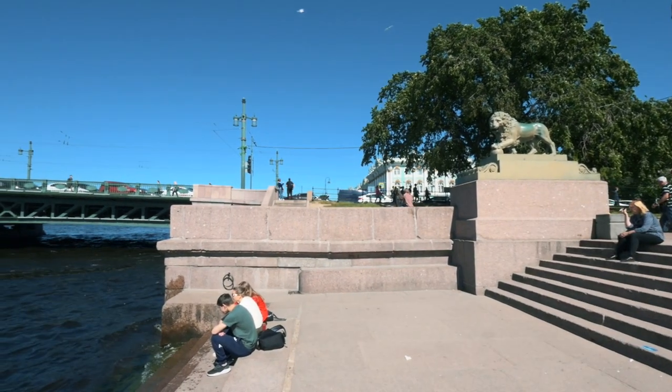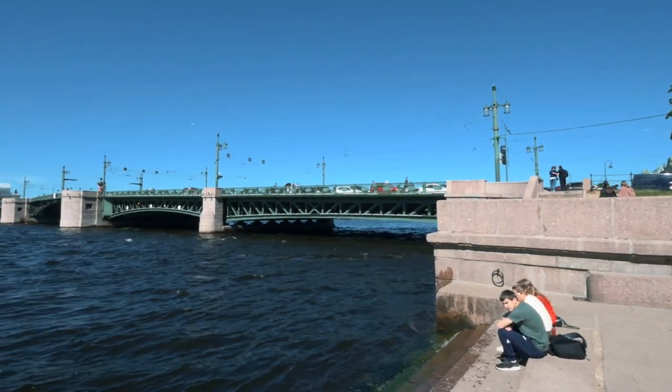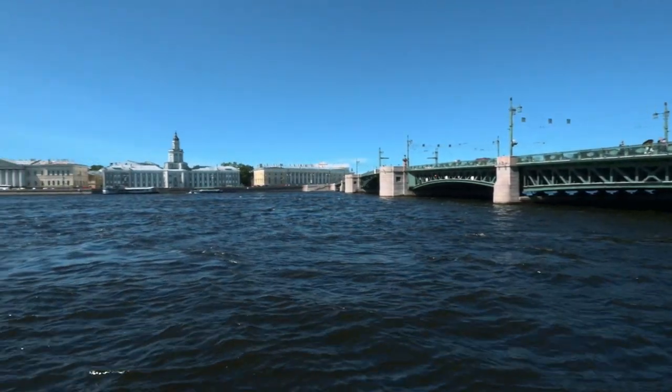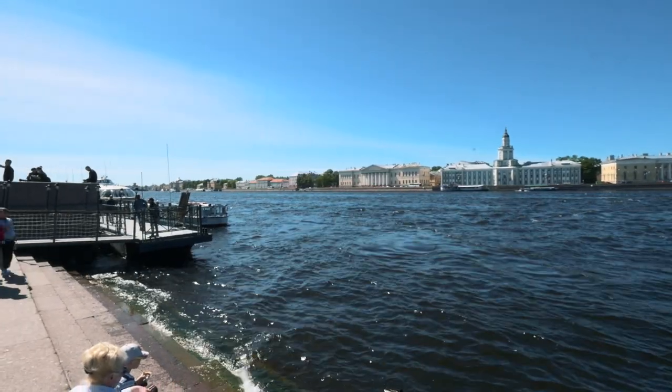St. Petersburg, Russia, known as the city of the embankments, bridges and river canals. And now you will find out why, because at the moment I'm going to take you with me on a boat trip over the historical city center of St. Petersburg, which is called Back to the Old Petersburg, the most popular route actually.